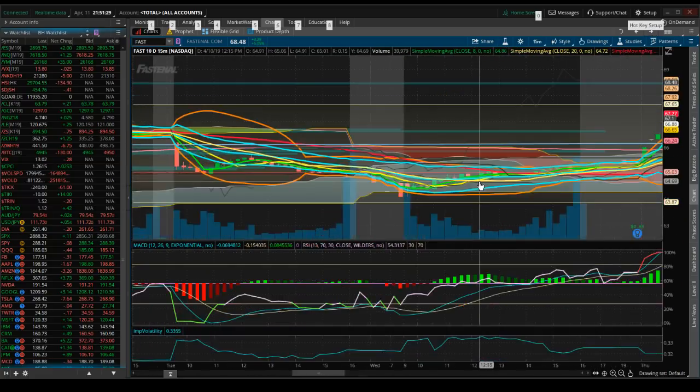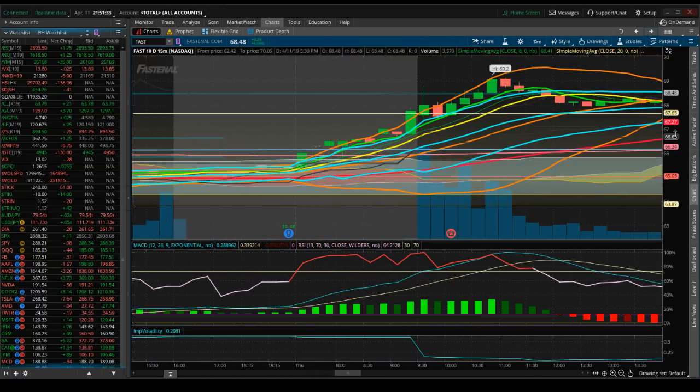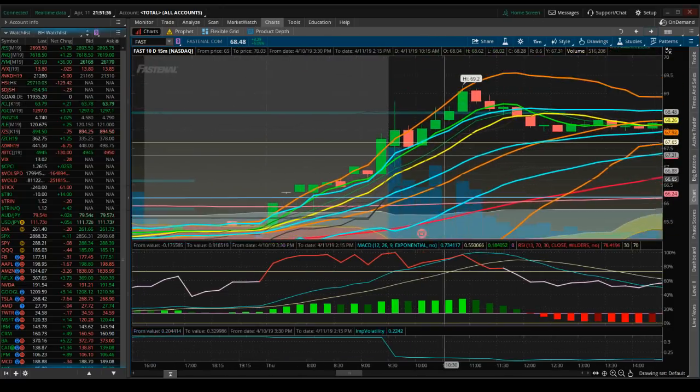Let's take a look at the 15 ORB on this one today. So this would have been tough to trade. Well, actually, if we want to get a little deeper into the 15 ORBs, right?